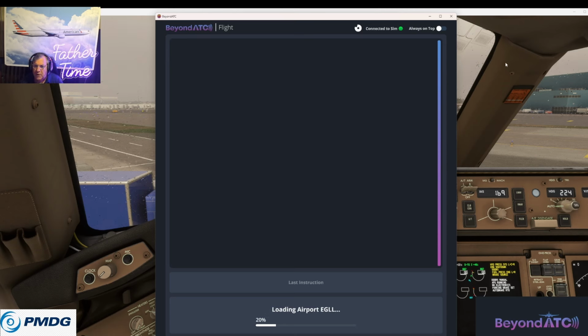Kennedy Airport information, Sierra. 1537 Zulu. Wind 145 at 8. Visibility 7. Rain. Ceiling 900 overcast. Temperature 2, dew point 20. Altimeter 3010. Landing runways 22 left, 13 left. Departing runway 13 right. Bird activity in vicinity of airport. Advise on initial contact you have information Sierra.